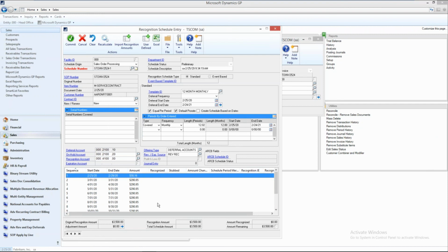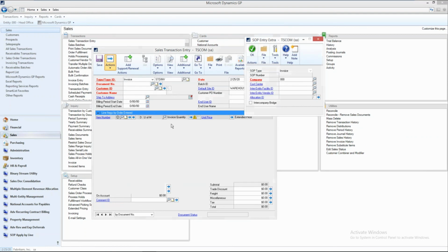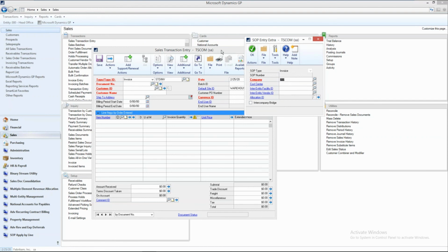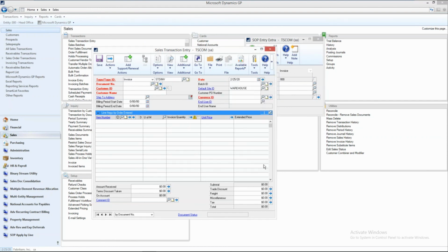So you can see what am I going to recognize next month, next quarter, next year, next 3, 5, 6 years, whatever. Well, we build you a schedule, and we have a bunch of reports and inquiries that still allow you to do that same forecasting, but nothing gets posted until you, as the user, or someone in your accounting team, comes back into the Advanced Revenue Expense Deferrals module and runs the recognition processing, where you simply come in and tell it what to recognize for the period. Let me just cancel these out.